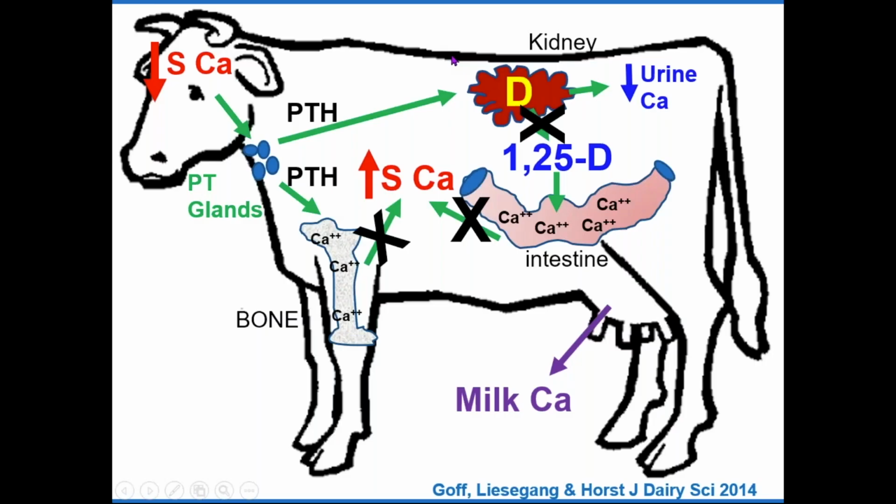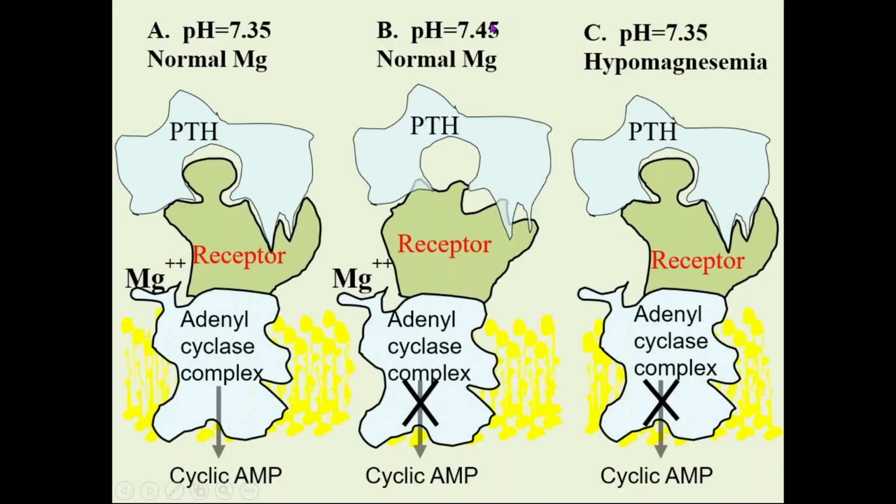Unfortunately, in the middle panel here, we've got a blood pH that's a little bit higher, indicative of a cow on a high potassium diet. Now the receptor takes on a strange shape. It no longer recognizes parathyroid hormone very well. We don't activate this adenyl cyclase enzyme. The cyclic AMP is not made. The bone and the kidney cells are incapable of responding to that parathyroid hormone.